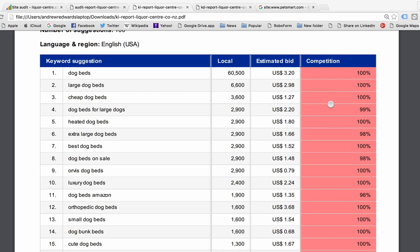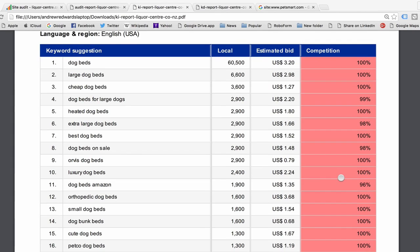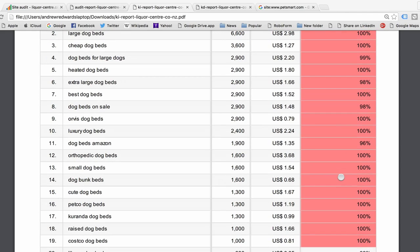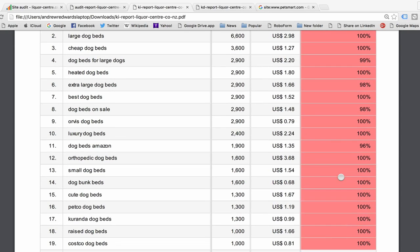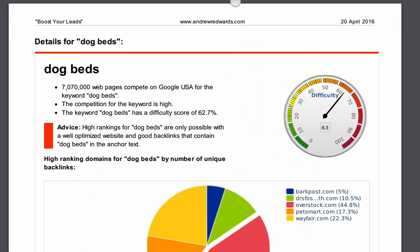Now, this is where it gets interesting because competition can mean different things in terms of the pay-per-click, which is the Google AdWords at the top of Google, and this is what this is referring to here. So 100% means that there's a maximum number of adverts on Google competing for these keywords. Is that a good thing? Actually, yes, because that means there's money in it. If you were then looking at the same report and saying, okay, I want to be found on the left-hand side of Google, the free side, it's not necessarily a good thing.